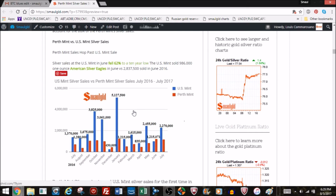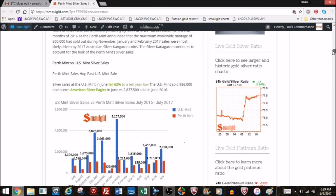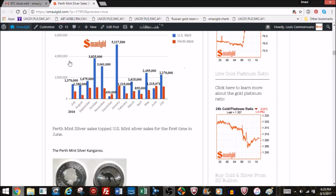In fact, the largest month for the Perth Mint, not the Australian mint, the Perth Mint, was 3.6 million in the first month of introduction of the Australian silver kangaroo in September. There he is right there, hopping along, in September of 2015. But generally, the U.S. Mint outsells the Perth Mint, other than in December when the Perth Mint shuts down 3 weeks early to change over the dies. They say that may be a month where the U.S. Mint does not outsell the Perth Mint. But generally, you can see well ahead of the Perth Mint all these months.